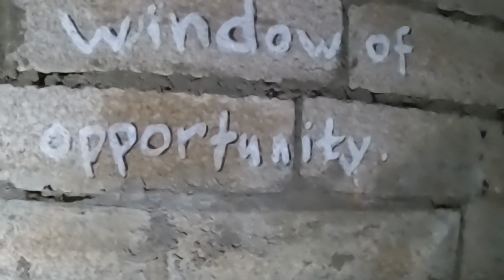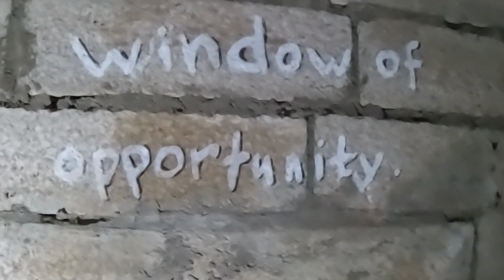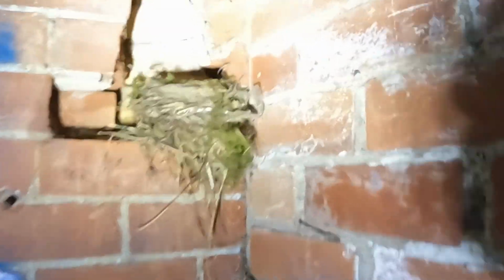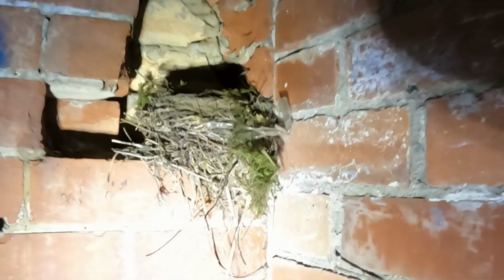So that'll have been dug out for the wire, isn't it? Yeah. So like a generator in here? Yeah, would have thought so. The window of opportunity is here, Lee. Yes. Look at that. Wow. Brilliant. And a bird's nest. Ah. We'll leave that well alone.